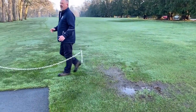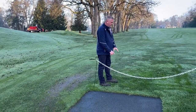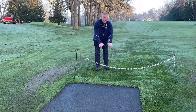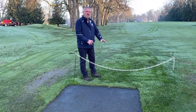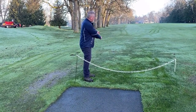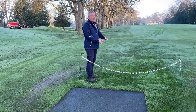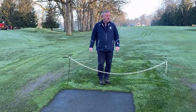So the reason we have these chains up here in the winter time is to protect this area here. You can see here how healthy this grass is, and by the time April rolls around, we'll open this up and traffic can go through here and we'll be able to maintain healthy turf even through the summertime. That's one of the reasons why we block this off.